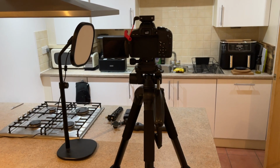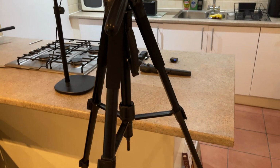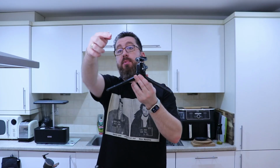Now obviously you're going to want some kind of tripod to put these devices on. With my main camera here, I've got a traditional tripod which comes up to about 5 feet in height, and you can alter it. That's pretty useful if you've got a camera. But depending on your device, you can have other things. So I've got a smaller one, just a tabletop one, so I can flip between the two.